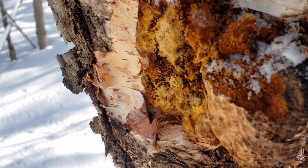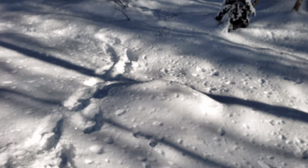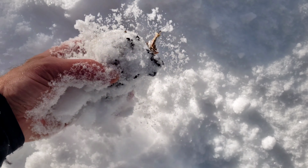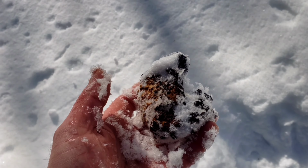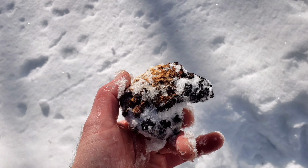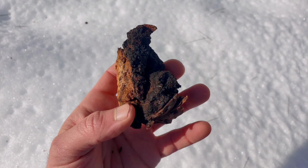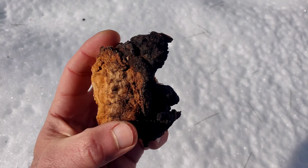There it is. A piece of chaga. And then you just gotta go gather it from the snow right there. Let's get this chaga. There we are. Now, I will show you how to dry it and then how to prepare it for consumption. See? Snow free. We'll take this home, go from there.